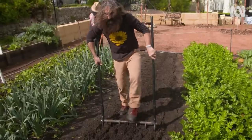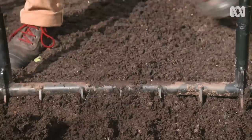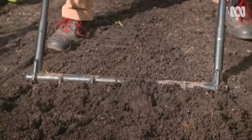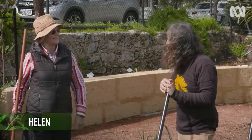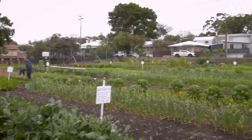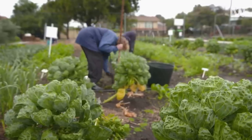The community and volunteers are certainly the reason for the success of the farm. But it seems that not just the garden is benefiting. These volunteers are getting so much more. Helen, what do you love about coming to the farm? I just love walking through that gate, Costa, and seeing the sea of green and the soil that's looking so rich and productive, and just these wonderful people that are here.